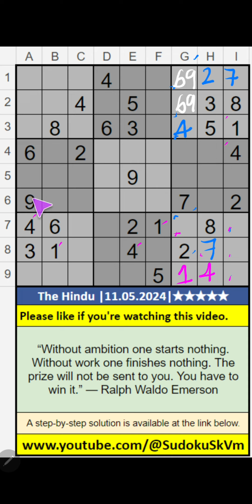5th row and 6th row we have 9. So 9 can't come in these cells. The 9 is confirmed here. Then column H, 2 numbers are remaining, 1 and 6. It will come in one of these cells. We will confirm later.